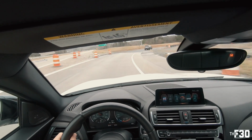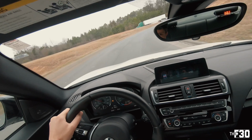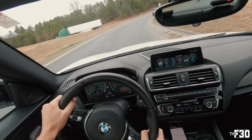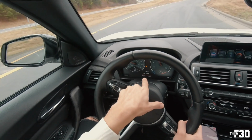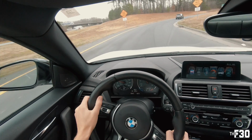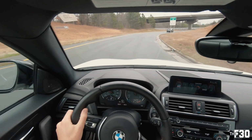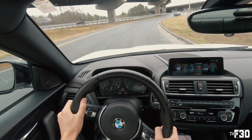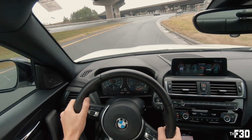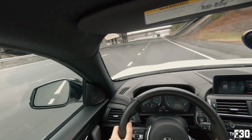Dude, rev matching is crazy in a manual. I've never driven a manual car with rev matching like that. That is interesting. Look at this, no traction on this thing. It's just freaking out. Dude, you're just sliding everywhere. Really? The E90 wouldn't be sliding right now. Maybe it's those Michelins. They were brand new tires though. I did notice that.